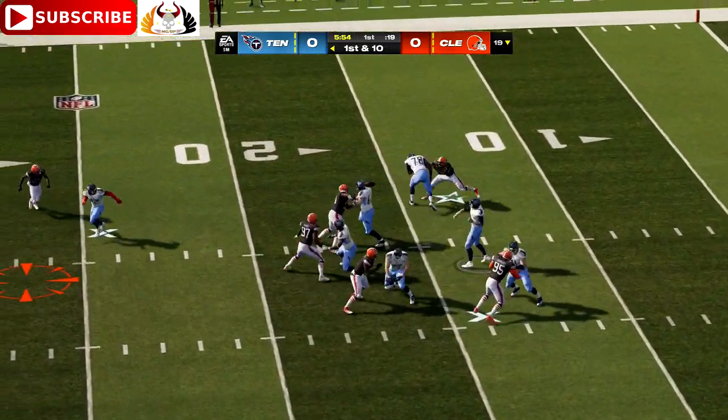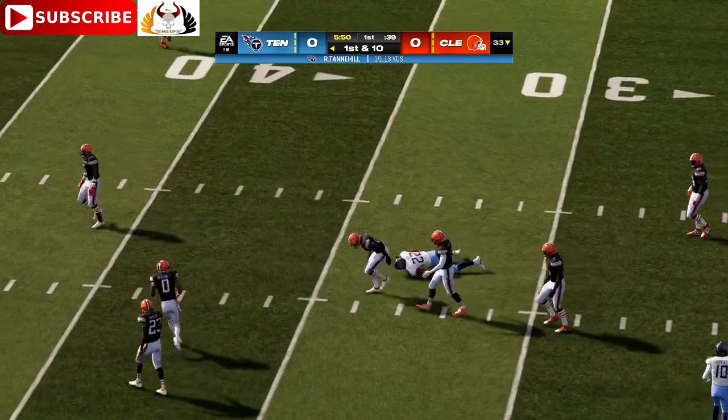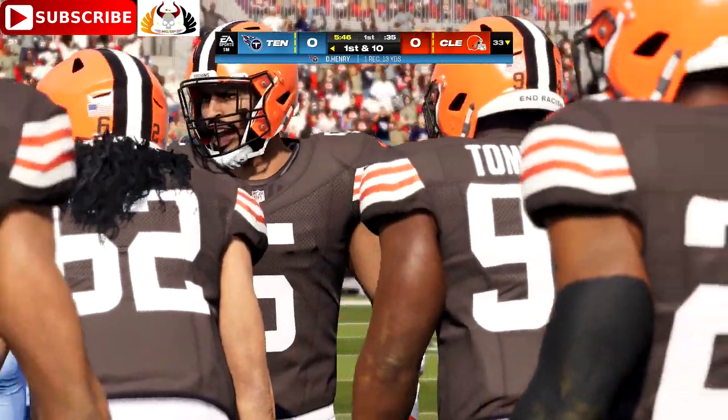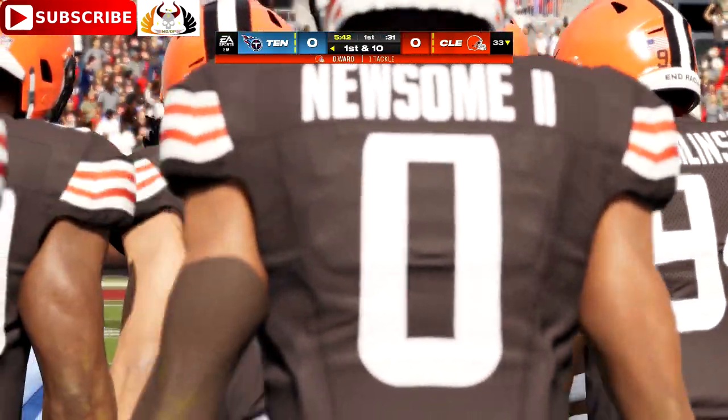Tannehill on first down. It's complete. This is Derrick Henry. And he's going to get this one across the 30-yard line. 13 yards on the game's opening play. Nice little nifty play for him there.